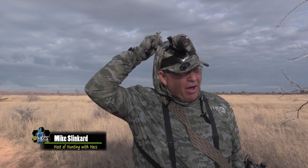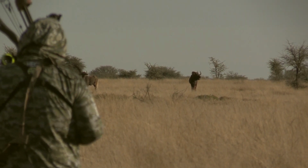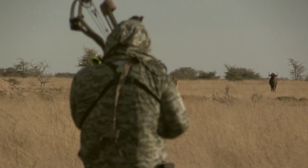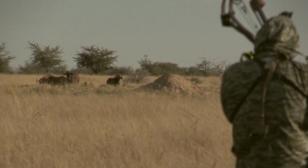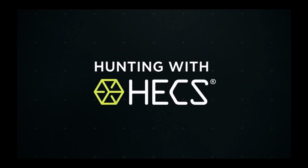That was pretty cool. Obviously, we were right in the open on black wildebeest. Those are one of the hardest things to stalk with a bow that there are. And as you saw, I just went all Hex. Walked right at them. Fairly slow, but not that slow really. Just kept my pace up. And as you saw, I was 60 yards. In my mind, I wanted inside of 50, but we were that close. Some really nice black wildebeest. Again, that, my friends, is a Hex moment.